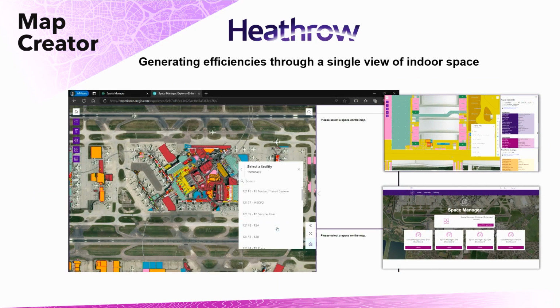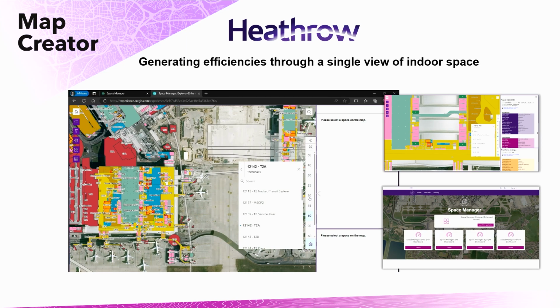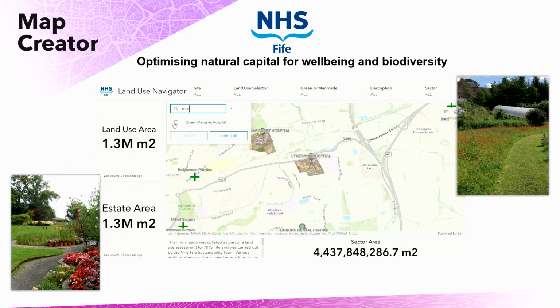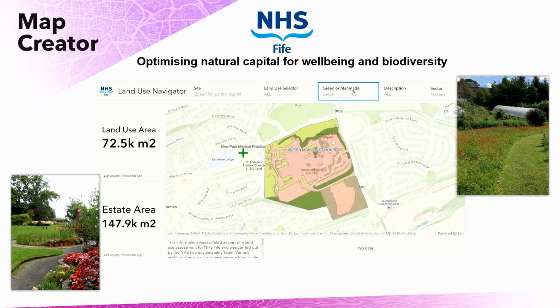Traditionally, we make maps of our outdoor space, but Heathrow are making maps of their indoor space, and they're creating one single view of all their properties in what is the largest and busiest airport in all of Europe. And finally, in order to enrich and protect biodiversity, NHS Fife have used ArcGIS to map their entire 130-hectare estate in just 6 weeks.